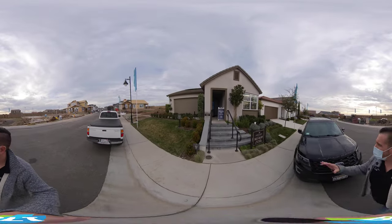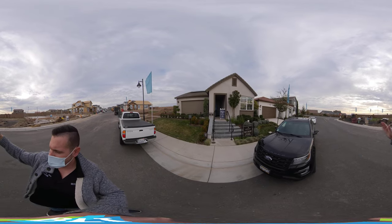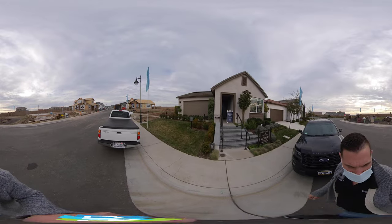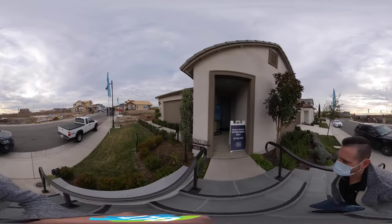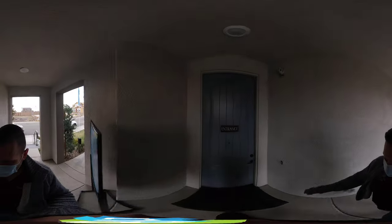So it's three houses in from Painted Pony. Now this will be the street, one of the streets that people will use to go to the elementary school that's being built right now. But still, quiet area overall. So, 1,681 square feet.